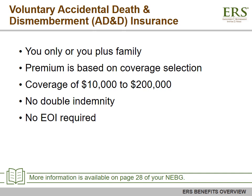Premiums vary based on the amount of coverage you choose. Coverage is available in $5,000 increments starting at $10,000 up to $200,000. EOI is not required at any time. Here are some important things to understand about voluntary AD&D.